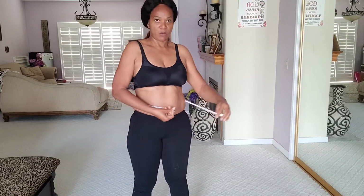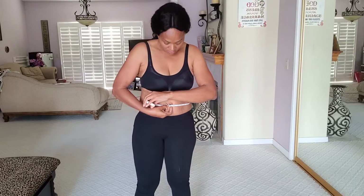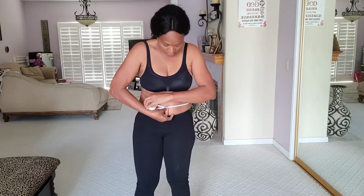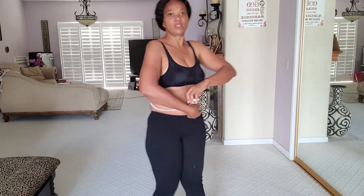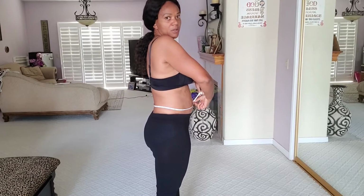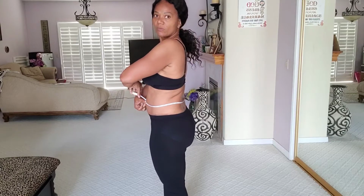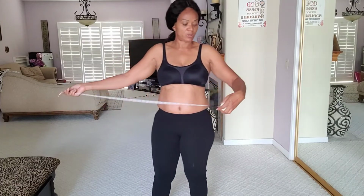So at the moment, my waistline is 33 inches. As you can see, my waist is 33 inches. So after doing this every single day for 7 days, I should see results and my waist should be smaller and then I can fit into my dress.